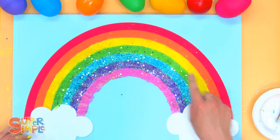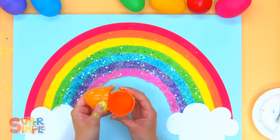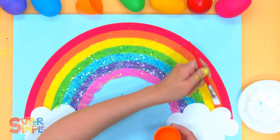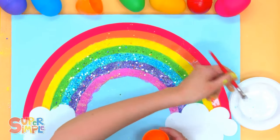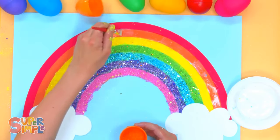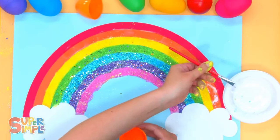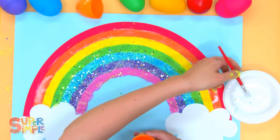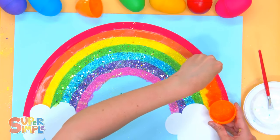Okay, orange is next. Get the orange egg. Aha, yes, this is the orange. That's Cameron and Camden's color. Sparkly. Let's get some orange things. Orange all the way around. Can you think of some orange things? I know one. An orange. An orange is orange. That's the name of the fruit and it's the name of the color. That's probably how they came up with the name for the fruit. Probably just said, it's orange, we should call it orange. Done. Easy day.